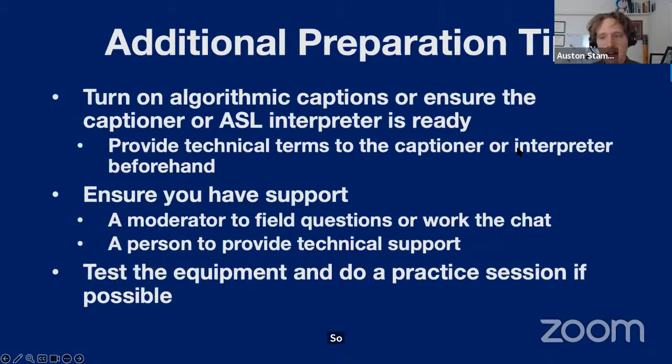Another thing to keep in mind is additional presentation tips. You want to turn on algorithmic captions or ensure the captioner or ASL interpreter is ready. Provide technical terms to the captioner or interpreter beforehand. Ensure you have support. So you want a moderator to field questions or work the chat, a person to provide technical support as well, and test the equipment and do a practice session if possible.